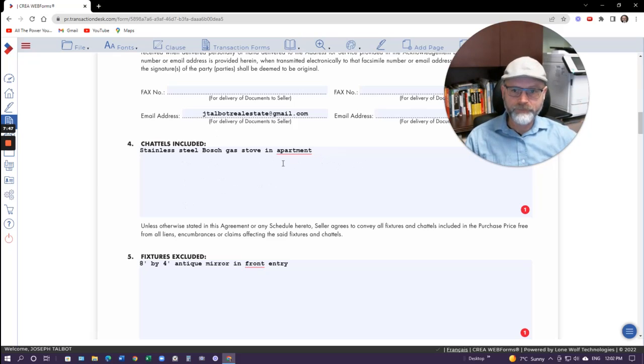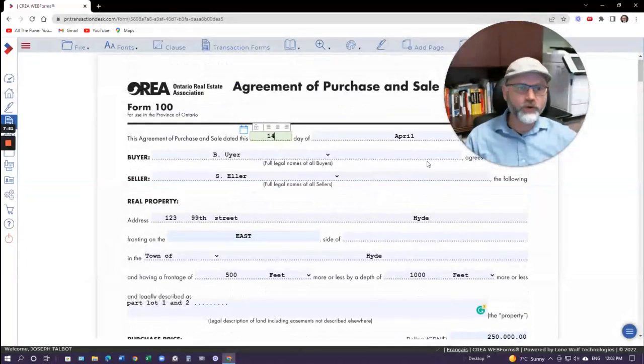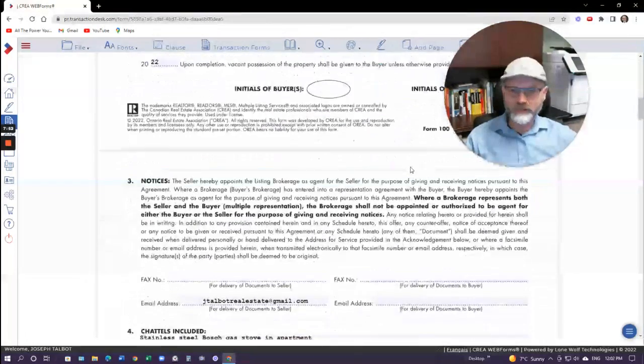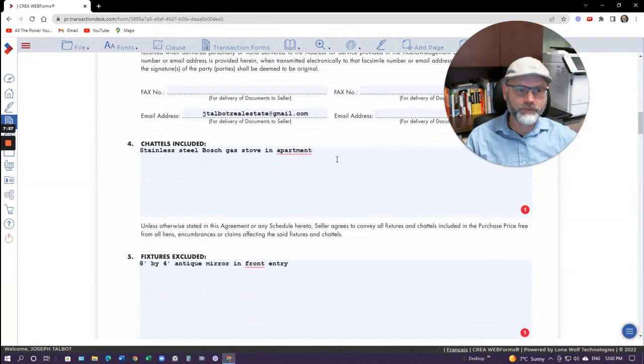So if Mr. Buyer wants the stainless steel Bosch gas stove in the apartment, he needs to write it down, because otherwise it's deemed to never exist. So he never put it in. If he doesn't write it down, that means Mr. Seller can take it with him. So make sure you're fairly specific.